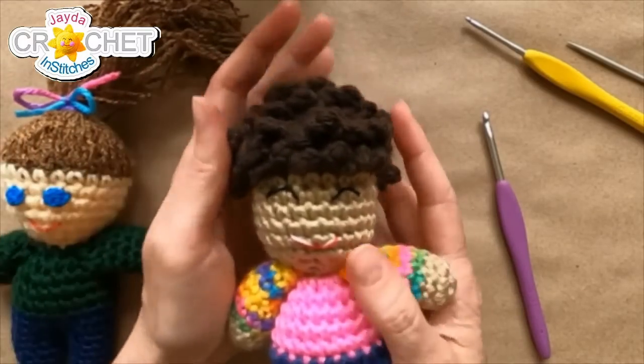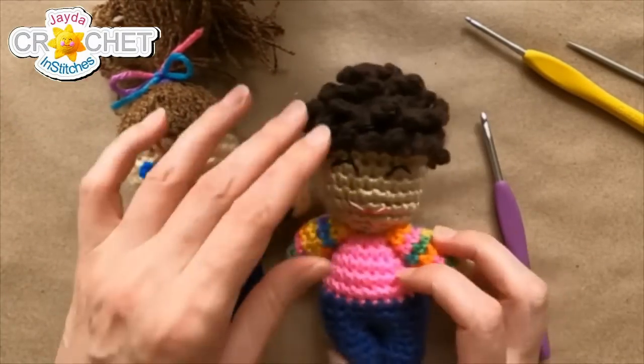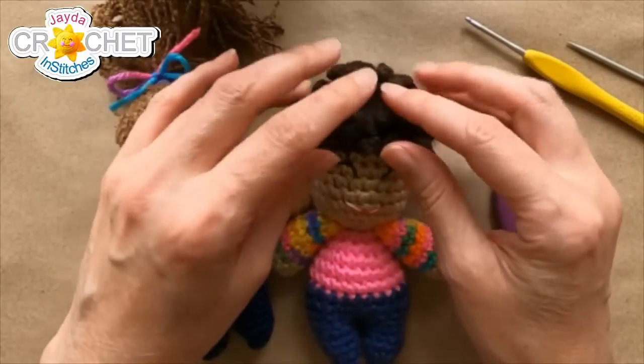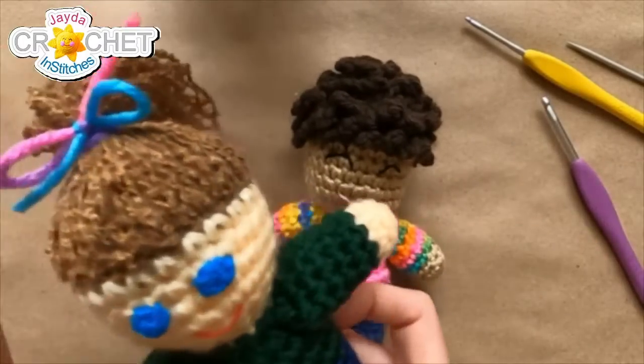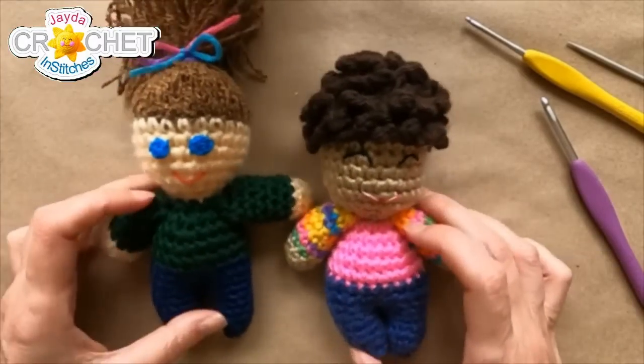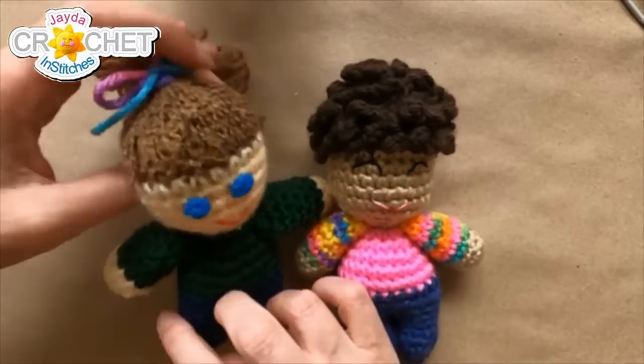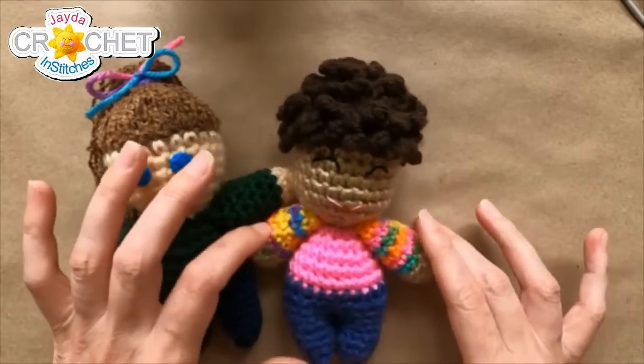It's so cute. So I've got one curly headed doll. I'm going to be playing with this all day. And we've got one long top ponytail here. Absolutely fantastic. Okay, I would love to take some questions about doll hair or doll making in general.